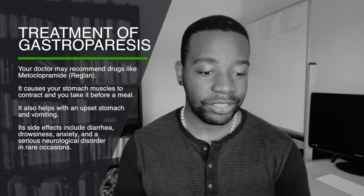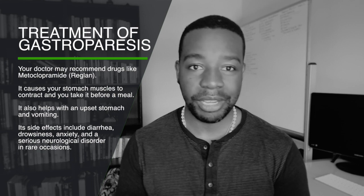Depending on the cause, your doctor may recommend prescription drugs as well. One example is one called Metoclopramide. I think that's how you pronounce that one. I didn't go to medical school, so I didn't get taught how to pronounce these, or should I say, it's not even a medical term, this is the name of a drug. Anyway, normally you take that before having a meal. What it does is cause your stomach muscles to contract and move food along, and it helps with an upset stomach and with vomiting as well.